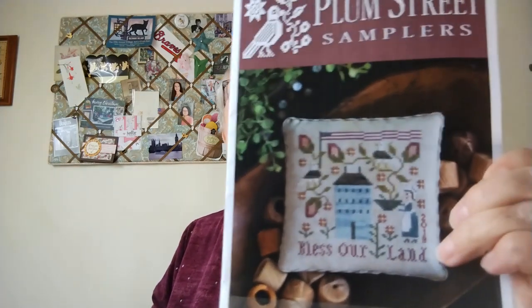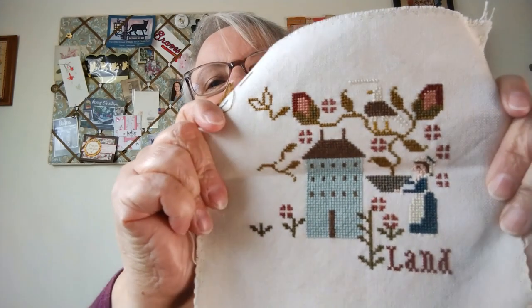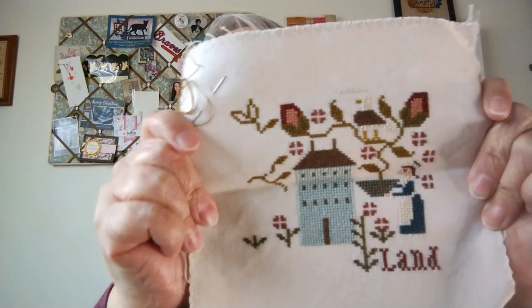I also had a little bit of unexpected stitching time at work, and I worked on Plum Street Samplers, Bless Our Land. There it is. I got a lot done. It's just amazing what you can get done if you have a little bit of time. So there it is so far.